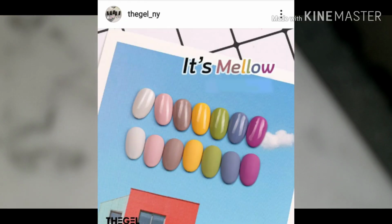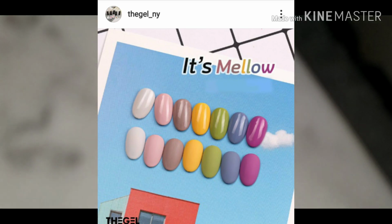Hello, darlings. It's Brandy here from brcnails. Today we are using the Gel NY It's Mellow collection to do a multicolor leopard French, with some other nice purple nails to round them all off, because yes, I know my nail sis love purple.